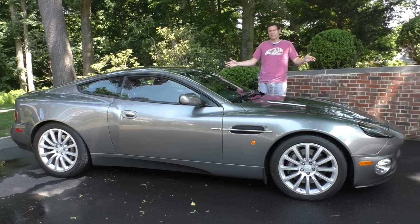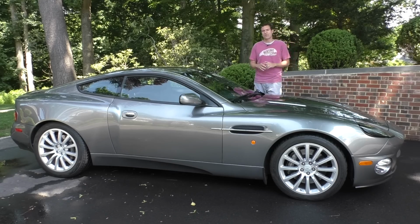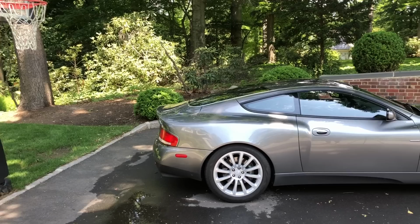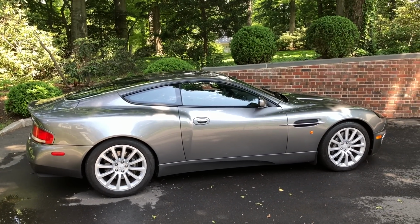This is a 2003 Aston Martin Vanquish, and it is quite simply one of the most beautiful modern cars in existence. All modern Aston Martins are attractive, but I happen to think this one is particularly gorgeous. I think this is the most beautiful Aston Martin since the 60s.